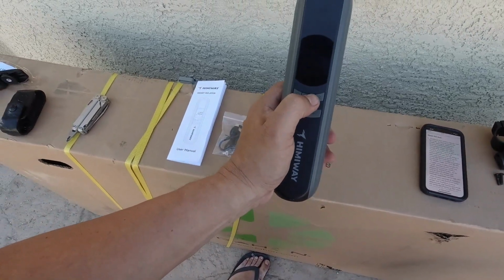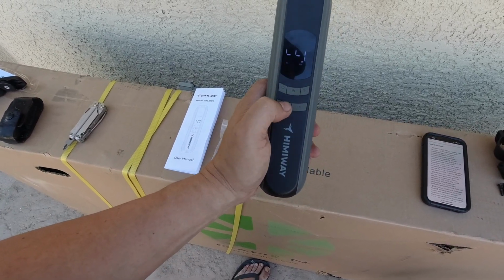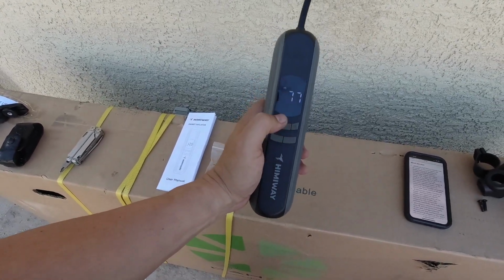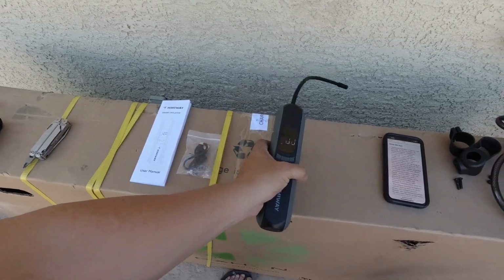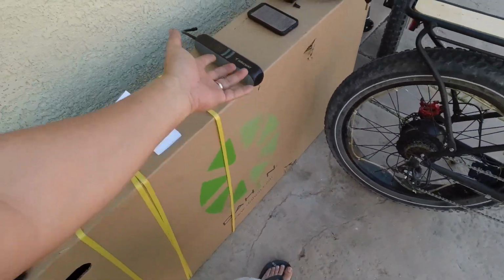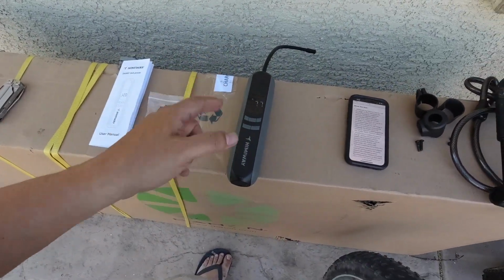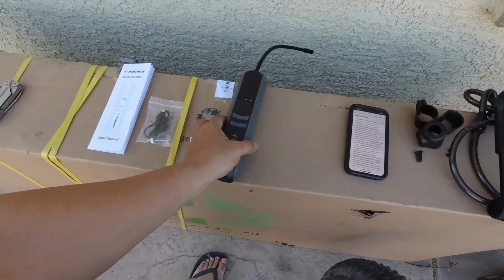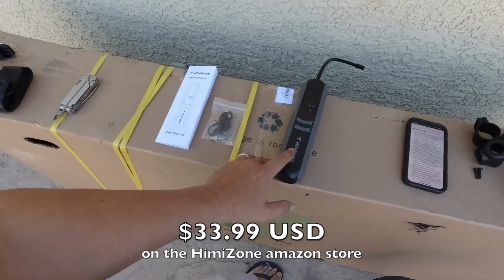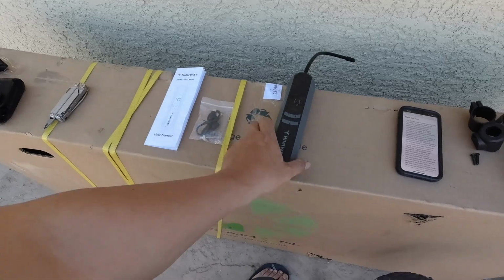That's the best part. When you set it, let's say we're going to go to bicycle. Say I got it set to 45 pounds. You just hit it, and it'll fill up on its own. You can just plug it into the bike and then leave it and let that thing fill up, and it'll automatically stop at whatever you set it at. So I think that's pretty awesome. If you want to buy one of these, they're selling these for $33.99 again on their Amazon store called Himi Zone. Pretty cool, right?